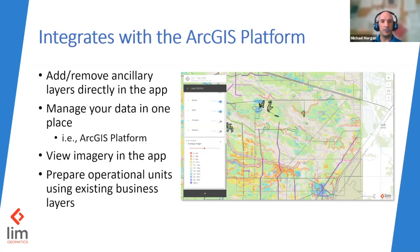We can add the imagery in the background. So rather than just staring at a white background, they're seeing the topographical layer, the actual orthophoto layers, which allow them to see upcoming streams, what the boundaries of their blocks actually look like. And it allows us to prepare operational units using existing business layers. So we already have the layers set up and constructed as a company, and this allows us to just pull them out of our existing GIS system and push them right over into the op tracker system.